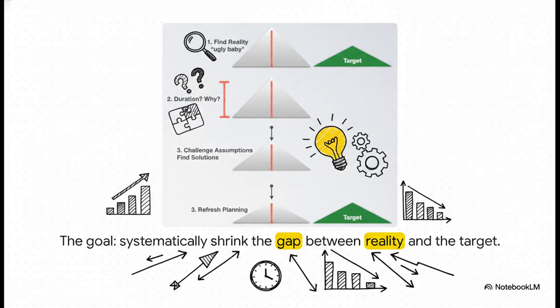This slide really just sums up the whole journey perfectly. It starts by honestly identifying that gap between your forecast and your target. Then you ask why, and you challenge everything. And finally, through that continuous iterative planning, you watch that gap systematically shrink until your reality finally lines up with your target. It's a beautiful thing.